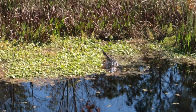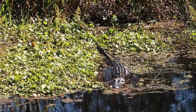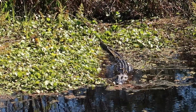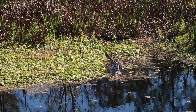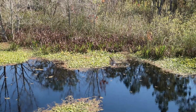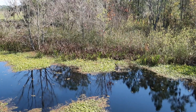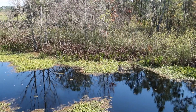Not that I'm an expert, but I think that's a little bigger than the last one. Maybe a couple feet. I'm going to say it's a foot or two.